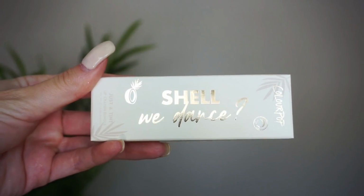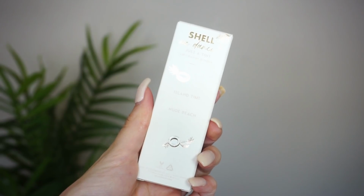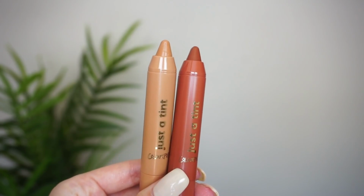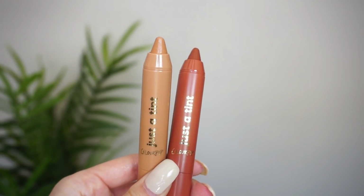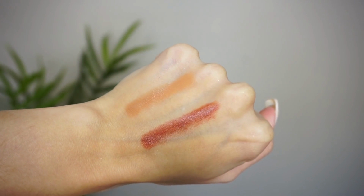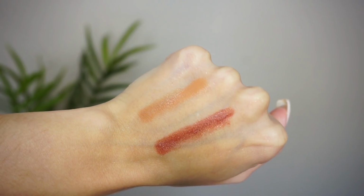They also came out with a few new shades of their lip tints, and they sent me one of the duos that they have. This is the Shell We Dance lip bundle. This runs for $12, and you get 2 different lip tints inside. This one includes Island Time, which is a sheer pinky nude, and also Nude Beach, which is a sheer mahogany.